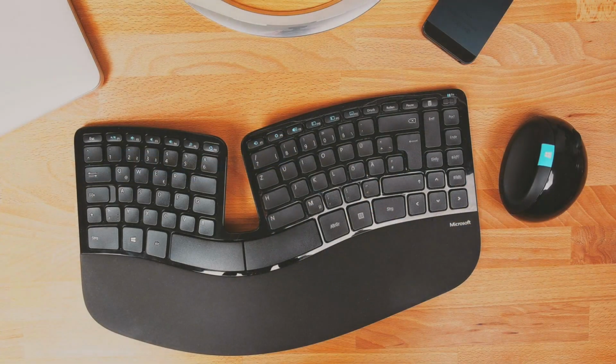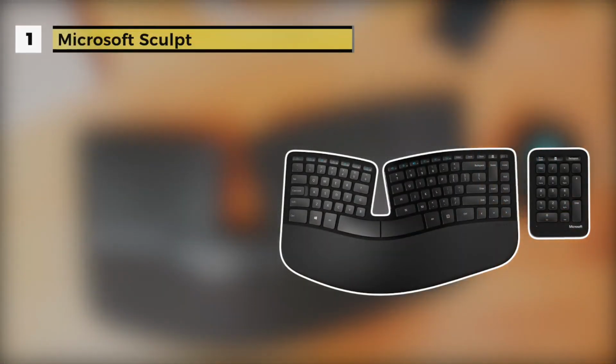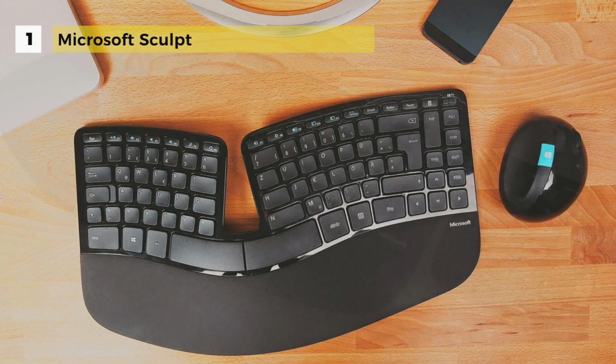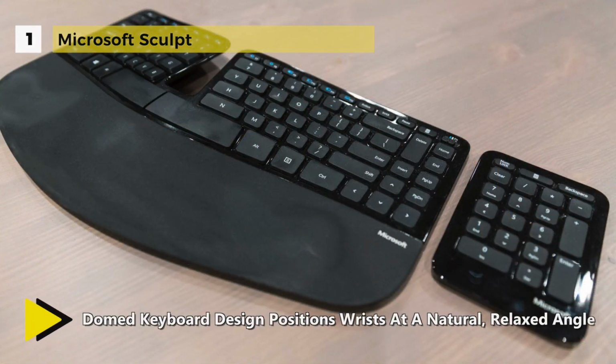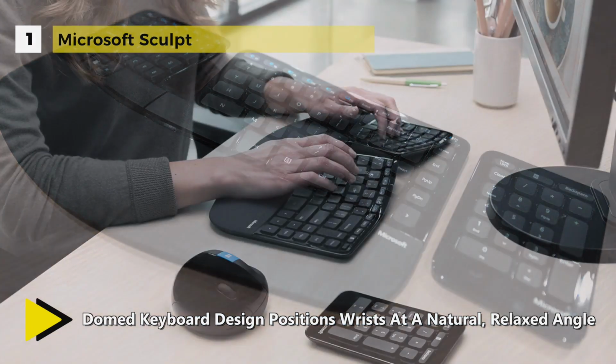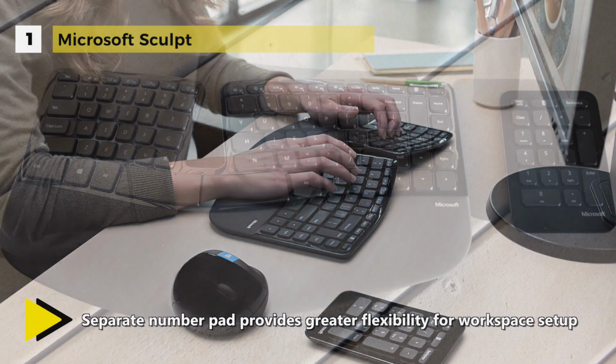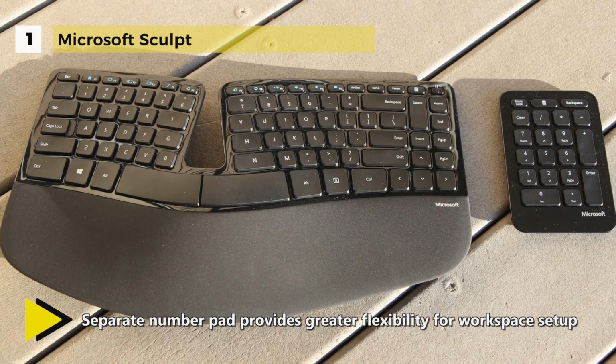And the best ergonomic keyboard in the business is the Microsoft Sculpt. It comes with a split keyboard layout that keeps wrists and forearms relaxed, and the cushioned palm rest provides additional wrist support. The keyboard is flat on the sides and rises gradually towards the center, forcing your hands into a very natural position. The domed keyboard shape reduces and corrects wrist pronation, relieving pain and limited mobility.